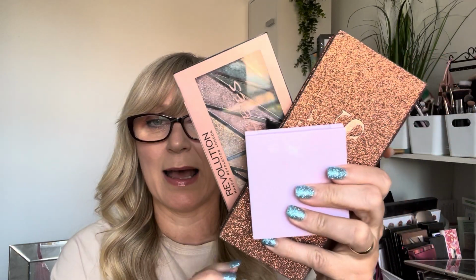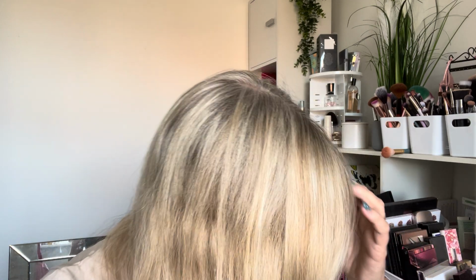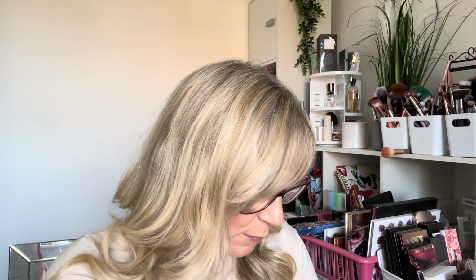So the 2 that I've got panning, and then this one which I am rolling out. So let's pick 3 new eyeshadow palettes. Let me put those over there. I've got my wheel all ready, and I've got all my palettes here as well.